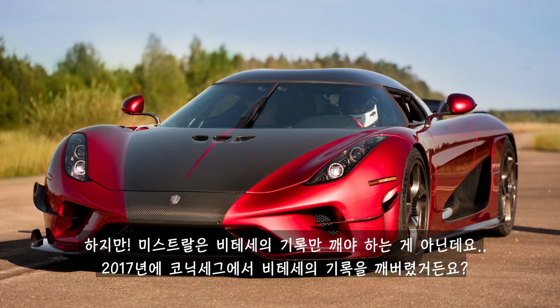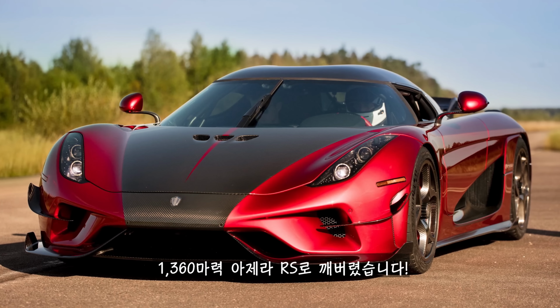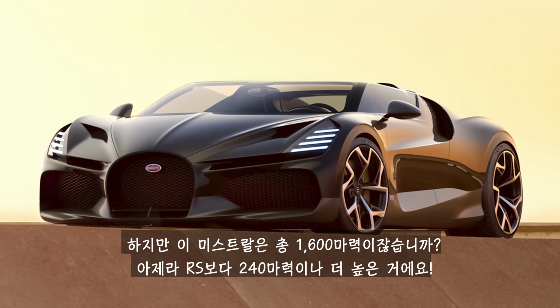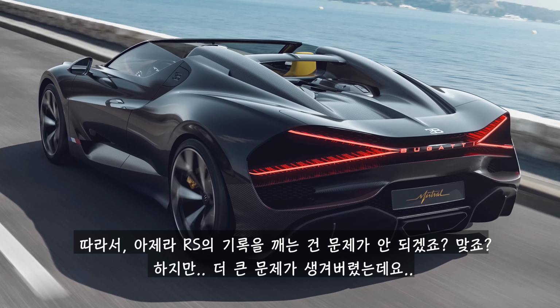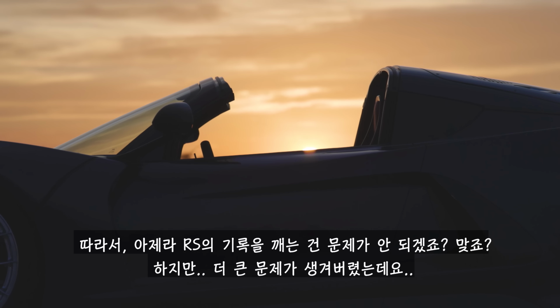Koenigsegg smashed the Vitesse's top speed in 2017 with the 1,360 horsepower Agera RS. That clocked up almost 278 miles an hour on a closed highway in Nevada. But this new Mistral has 1,600 horsepower. That's 240 horsepower more than the Agera RS, so it should have no trouble beating that car's record. Right? Well, it turns out there is an even bigger problem on the horizon.